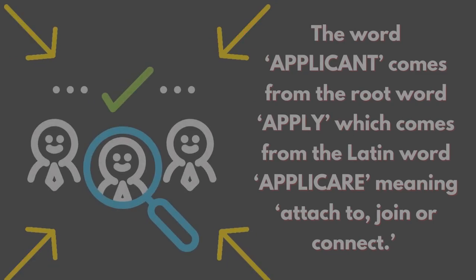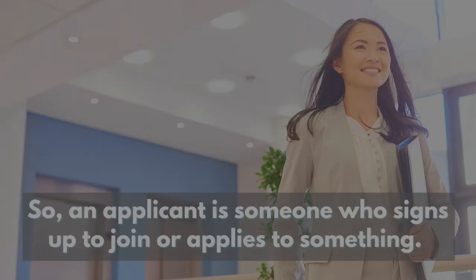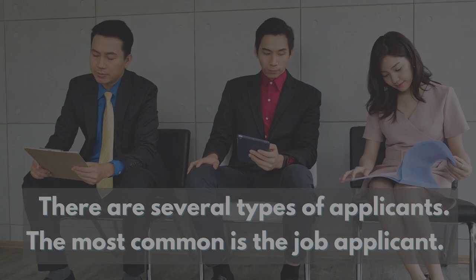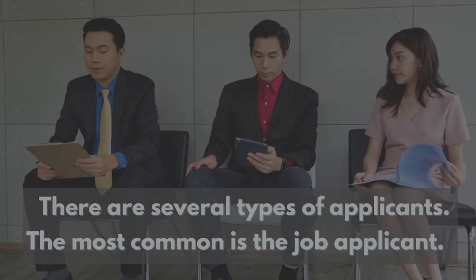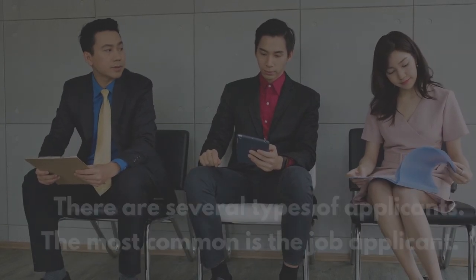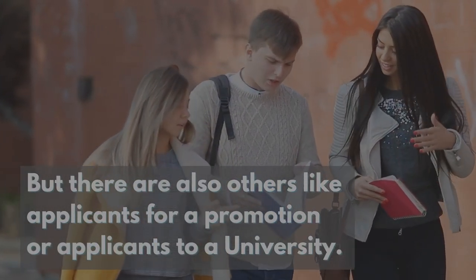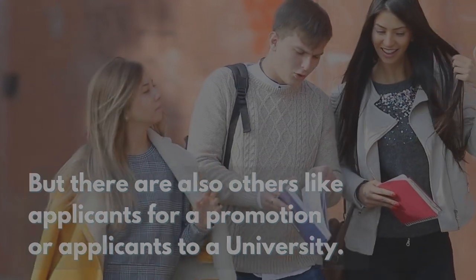The word applicant comes from the root word apply, which comes from the Latin word applicare, meaning attach to, join or connect. So, an applicant is someone who signs up to join or applies to something. There are several types of applicants. The most common is the job applicant. But there are also others, like applicants for a promotion, or applicants to a university.